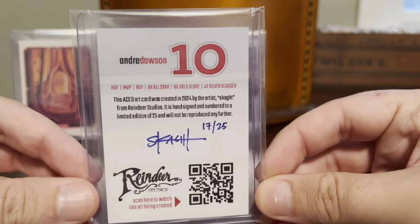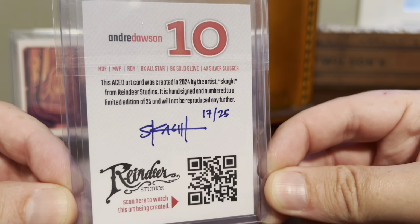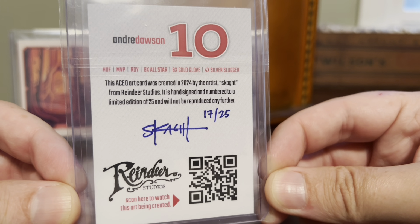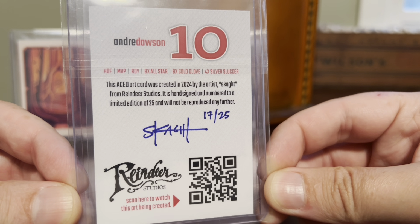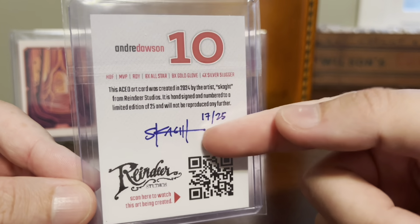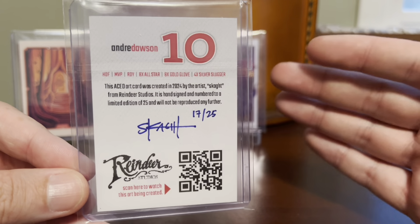Now check this out. What's cool about this, the back contains basically a guarantee that this was made by Scott and that it will only be produced in a quantity of 25 and will never be reproduced any further. He signs every one and he hand numbers every one. And then the greatest thing about this, Scott is just a genius.